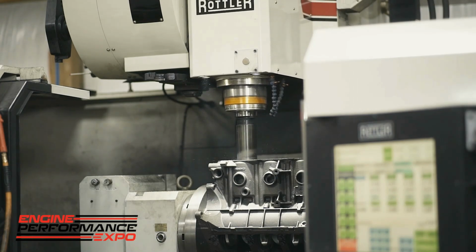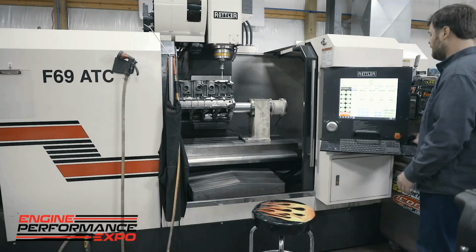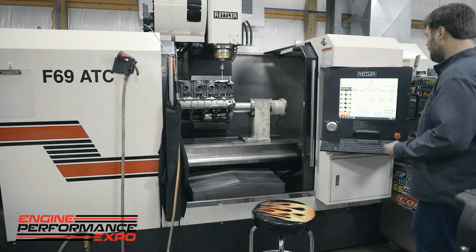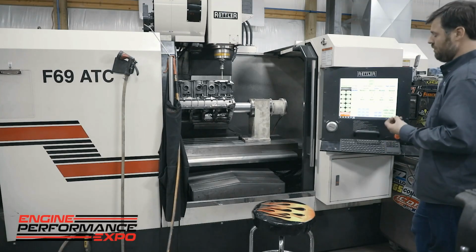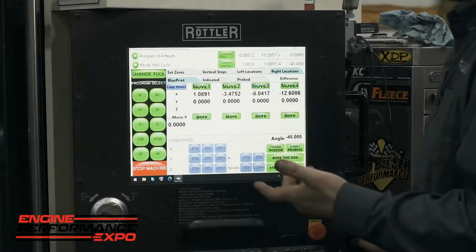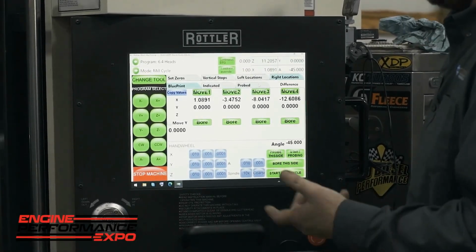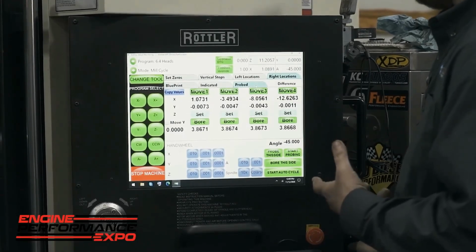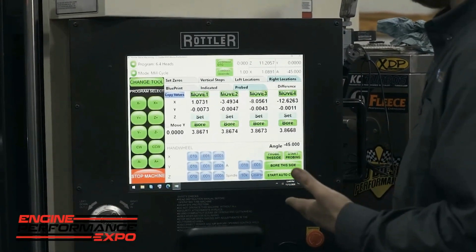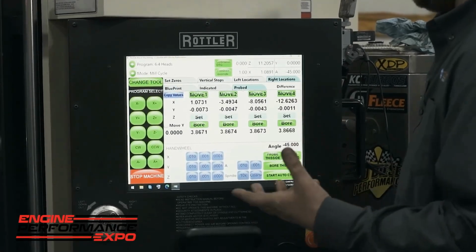All right, so the next thing we're going to show you is we've got our probe values here on the left location and also the right location of the bank. Now, something that you're not going to find on your conventional boring bar is this, obviously, this blueprint page. You wouldn't find it on anything. Of course, with the interface that we have with this, it makes it very handy. But with the probe numbers, it tells us what we've actually got. With the blueprint numbers, we can manipulate this and put where we actually want the bores.